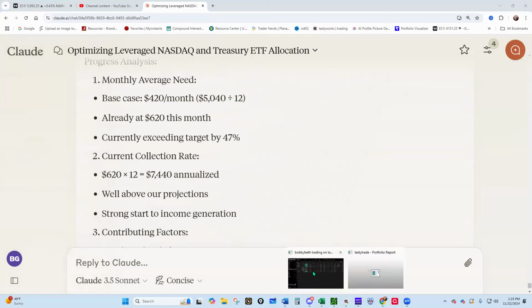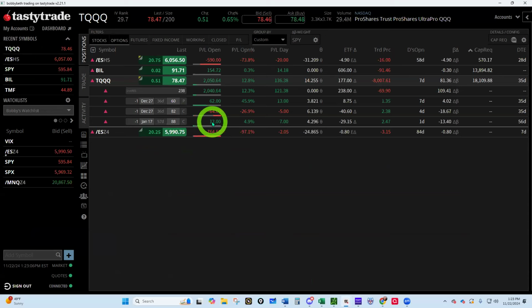So let's look at our little options trades here. The one that I put on yesterday is up $12. It's up $7 today. I knew that the market looked like it was going to go down, so we're up a little bit. The 82 call, we're down $64 on that, but that's no problem. It's nowhere near a 70 delta at all. And look at our put, baby. The put we sold is up $62, 45.9%. So this little puppy is about to be a 50% winner, and we're about to take that one off.